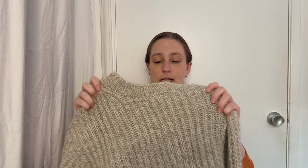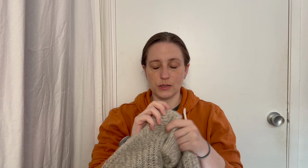I'm glad that I did this in a non-superwash yarn that will hold its shape a little better, especially because I expect it to grow a little bit more as I wear it more and as it's out in the world more.